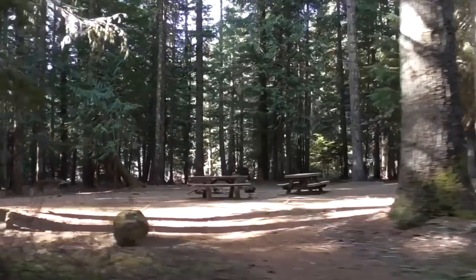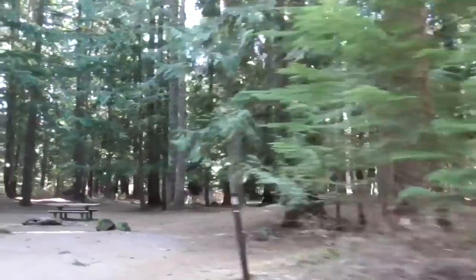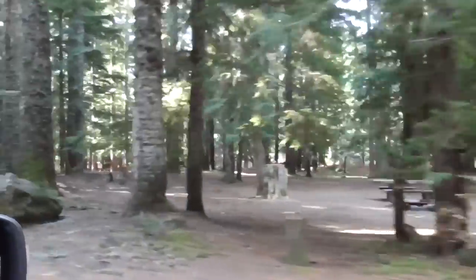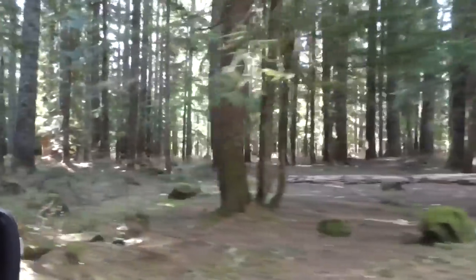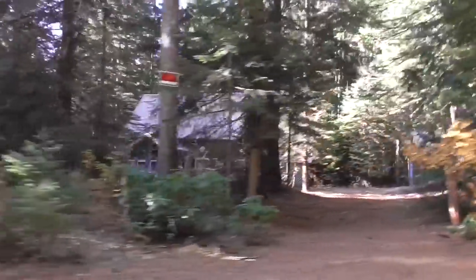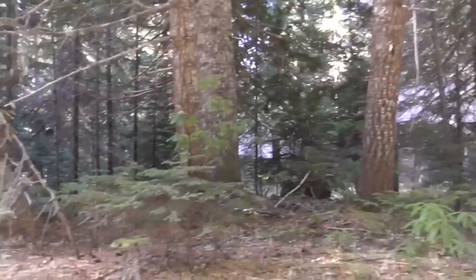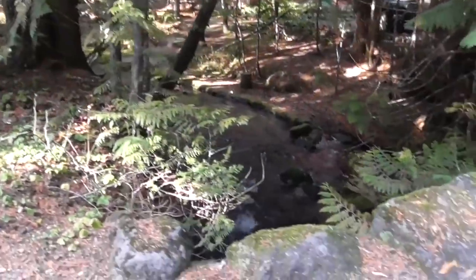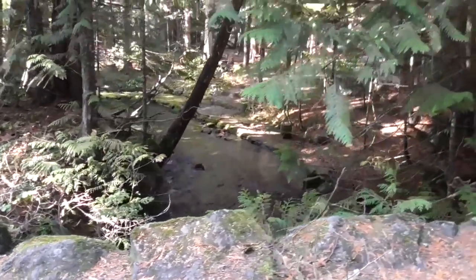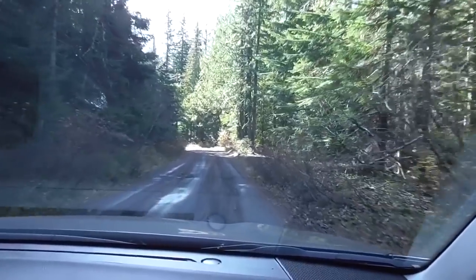Still Creek Campground. It's beautiful. I don't think I'd be bringing my motorhome down this road though. There's cabins in there. Creek. If I hear banjos, I'm done with it. I don't hear any banjos yet.